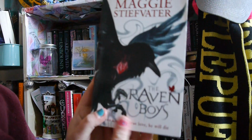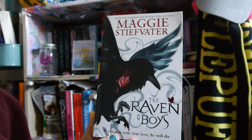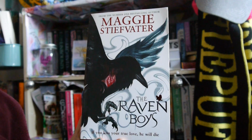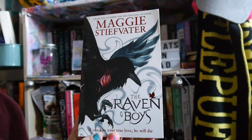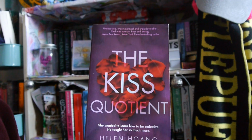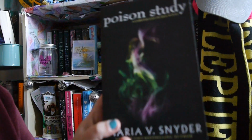I've then got The Raven Boys by Maggie Stiefvater, the first book in the Raven Cycle, and yeah, I'm so intrigued to read this, so I'll probably read this very soon. The Kiss Quotient by Helen Hoang, which is an adult romance. I have Poison Study by Maria V.